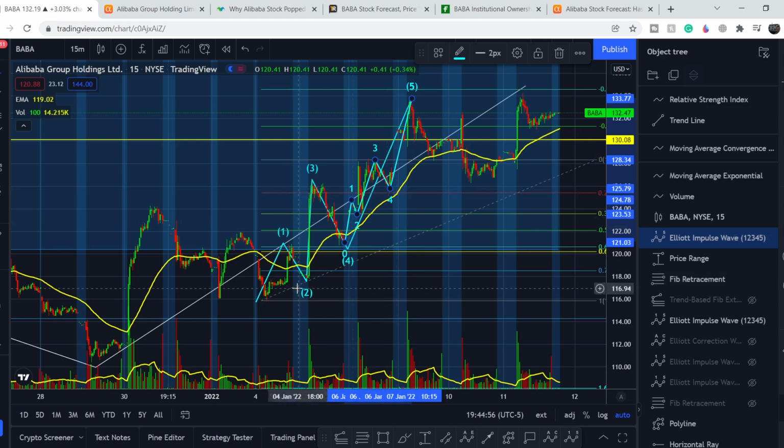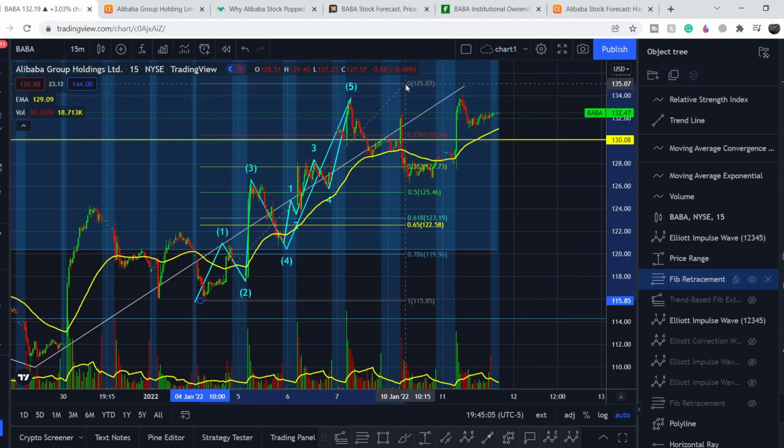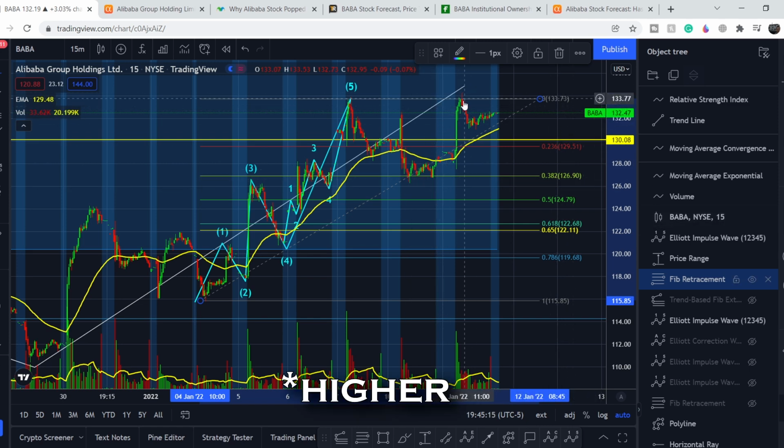And this means we have to project the retracement from this bottom to this very top. And let me show you that if I pull the Fibonacci retracement from this bottom to this top, we already hit the 0.382 range. And it is $126.9 price point, and we went slightly lower, so we have a double top pattern.